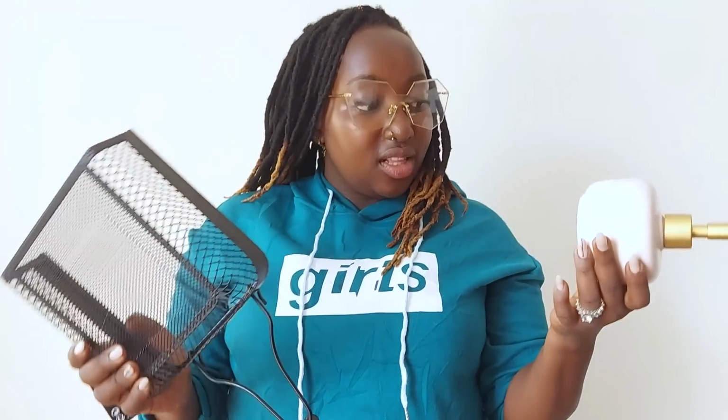So we're spray painting these white so that they fit the style. We found them, but we didn't find them in the colors we wanted, and we searched high and low. We did not find.